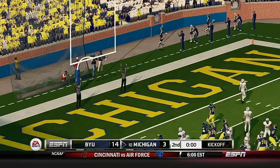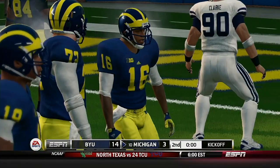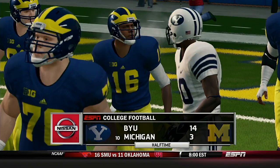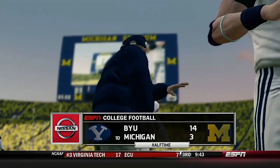Kicks up, and they tack on 3 points. We've reached halftime, and there's an upset on the horizon. 14-3, Cougars.